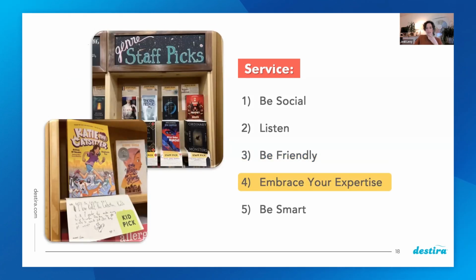Number 4 for service is embracing your expertise. You're on this call because you either went into the business or you decided to join the company, and you're here because you're passionate about what you do and the products you carry, and you're an expert. I can't see all of your faces, but if I ask you to raise your hands, I'm pretty sure that most of you have worn leotards.